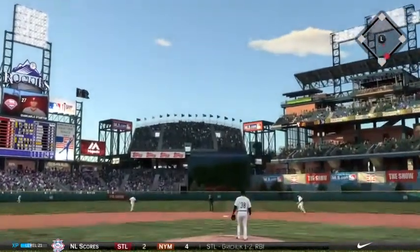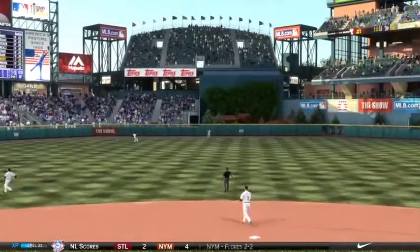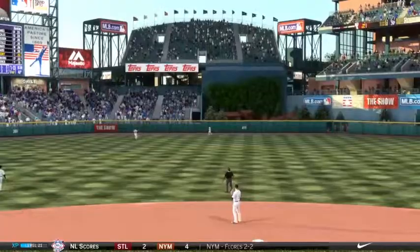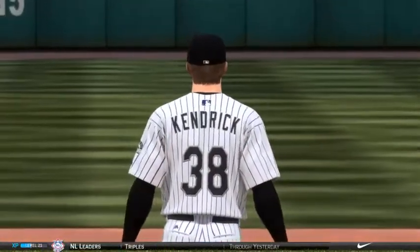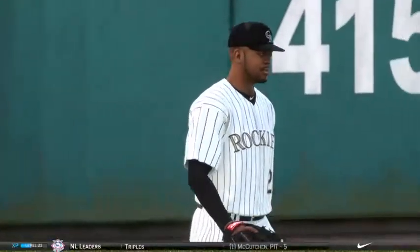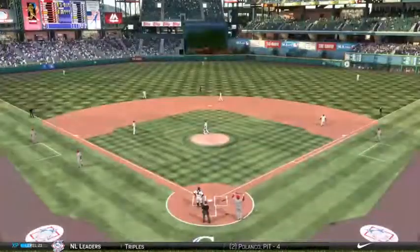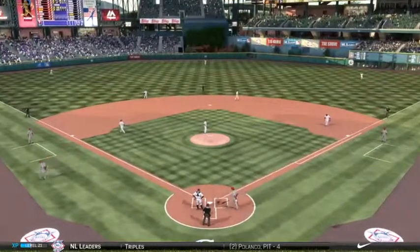Well hit, high in the air and deep to center field. And it's a fly out to start the second, 1 away. And this is one of those guys that throws what you'd call a heavy sinker. Normally he's going to get a lot of ground balls, but he leaves this one up in the zone. And I think he's lucky that this ball didn't get hit farther than it did.